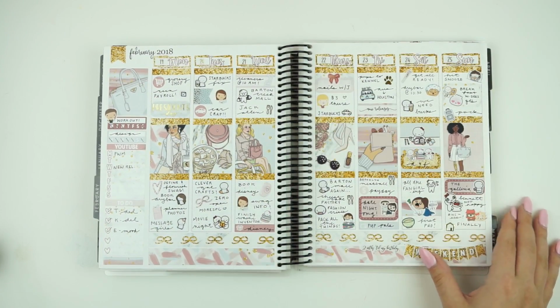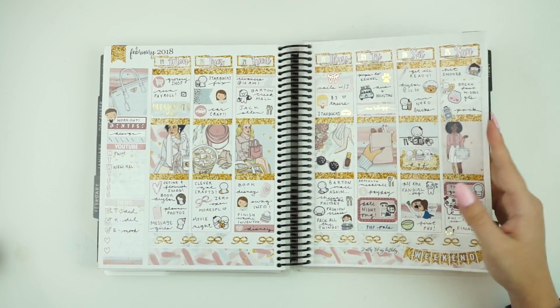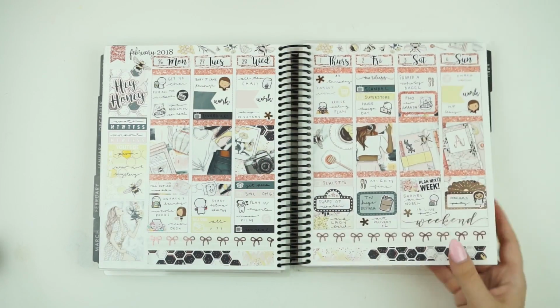This one's really pretty. Mauvelous. I think it turned out really, really cute. And I changed to a thicker pen, which I don't really think I love, but it still turned out pretty cute. This one I really loved.